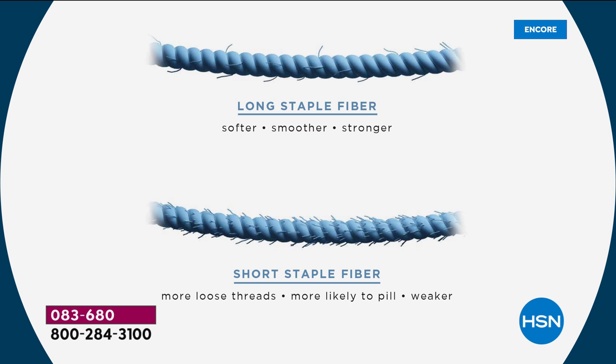And the difference is a longer staple cotton means that you've got a softer, smoother, more durable cotton. Now look at the difference. See that short staple fiber? Look at all those frays on it. Have you ever had sheets and you wash them a few times and they start pilling? They get those little knots on them, or they just don't hold up for you?